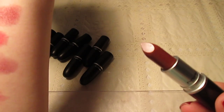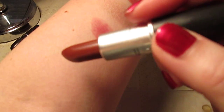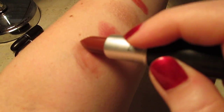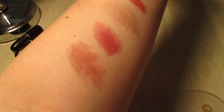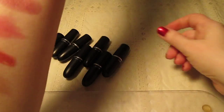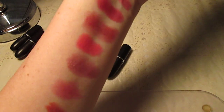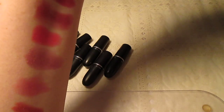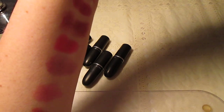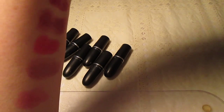Okay, next is Sheer Plum. This is a luster finish, and this is a rouged chocolate. So this is more or less a plummy brown color. Well, this is not swatching like a luster. Interesting. Sometimes I wonder about Mac's lipstick finishes because they're not always true to the way they should be. I don't really like the way that one swatched, so keep that in mind. That was Sheer Plum. And last but not least is Craving.